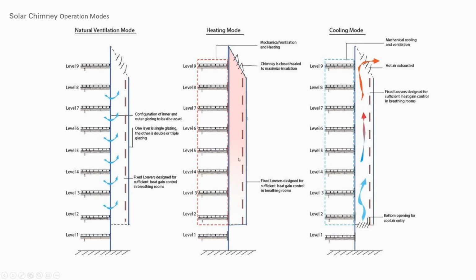And in cooling mode, what you don't want is that same thing to happen as in heating mode. So here we open up the bottom and the top. The louvers into the building are sealed, and this just flushes as much as possible. Anytime heat builds up, it's naturally going to want to escape, and that will bring cool air through the bottom. So it shouldn't get too hot in this space, and that shouldn't create extra cooling load in these spaces.